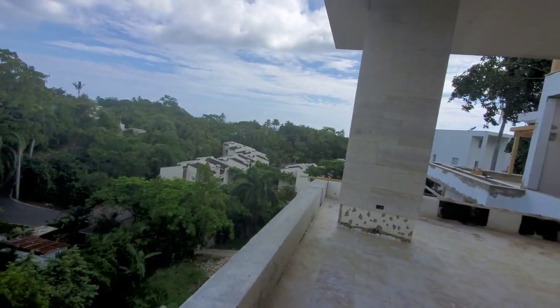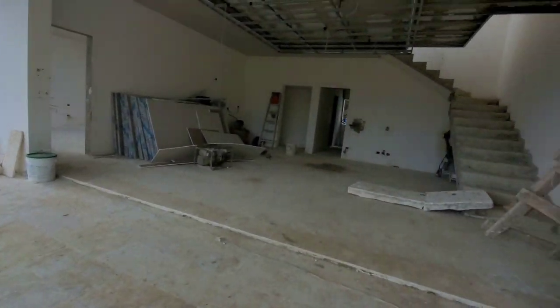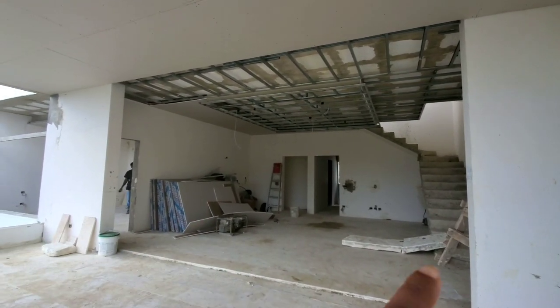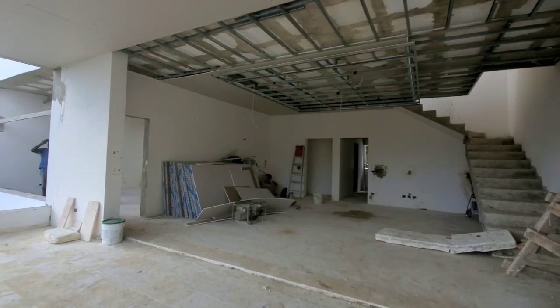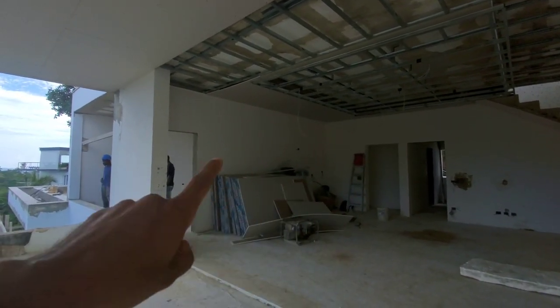So back to the apartment. So this is our large, massive terrace outdoor. I'm probably gonna live out in this area. And then we're going into our unit, okay? We're gonna have large glass doors here, top to bottom. This will be our kitchen. We're gonna have our island, a 10-foot island along there. Our cabinetry is gonna be right there.